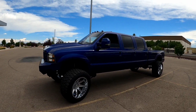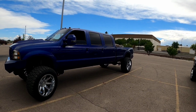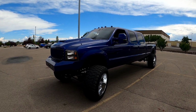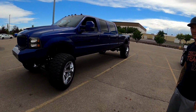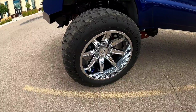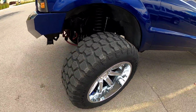And it is sick. You are trying to make this a SEMA truck, aren't you? Eventually, yeah. That is sick. Yeah, we'll do air ride next, hopefully all the way around, and go from there. So tell me what wheels and tires you have and how big. They're 24 by 14 Axe off-road and 40-inch by 15.50 Ironman MTs.